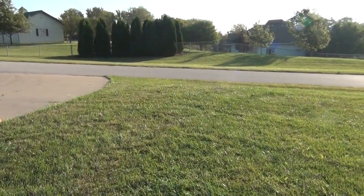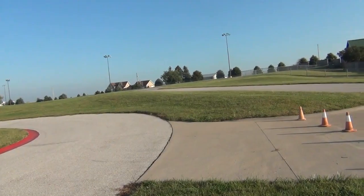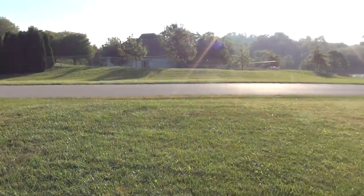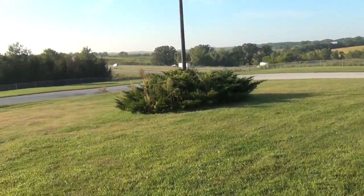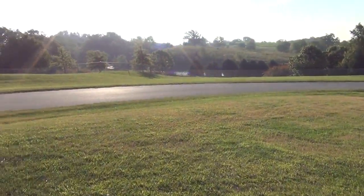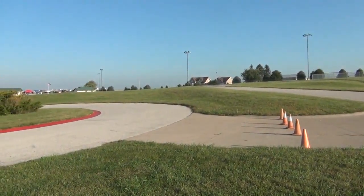And as you can see, this is quite an uphill climb. This whole back section's all uphill climb right here. So it takes some power to get down through here and climb these elevations. Got to have your clutch right to get hooked up to come up through here.